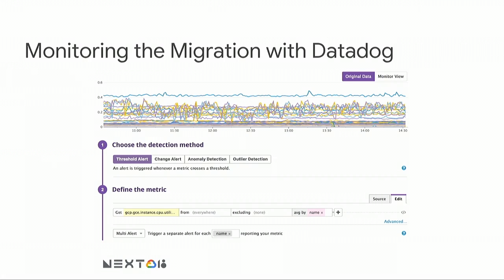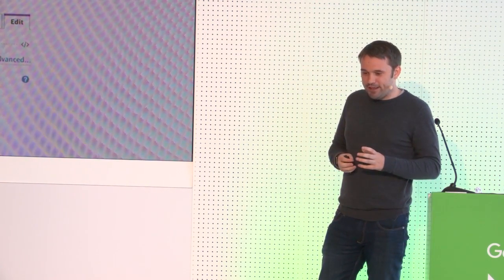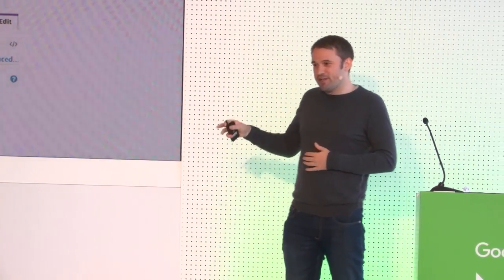And what that meant was that pretty much from day one, if you're taking a lift and shift approach, you're able to see how the performance of your application within GCP matches with your performance on-prem. And that's really useful information because you can find out if you're doing something wrong pretty quickly.